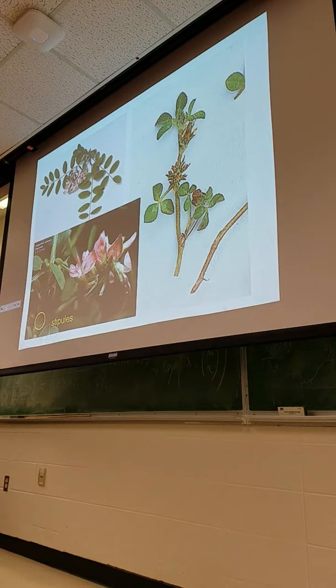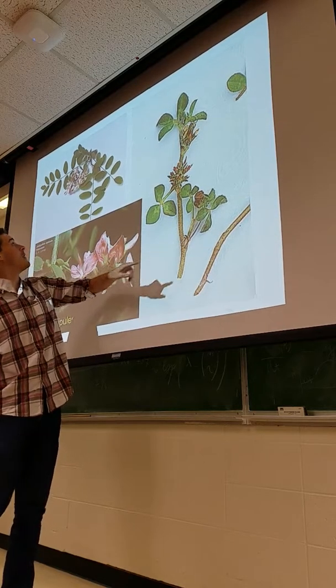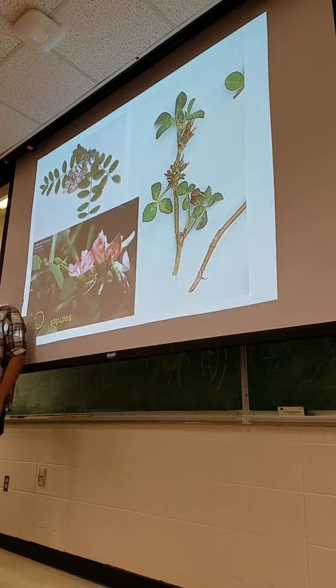Here are some pretty pictures. Oh, that's kind of crappy. Here's a better picture of the stipules right there. You can kind of see it there. But I mean, in nearly every legume we see, there's going to be some kind of stipule.